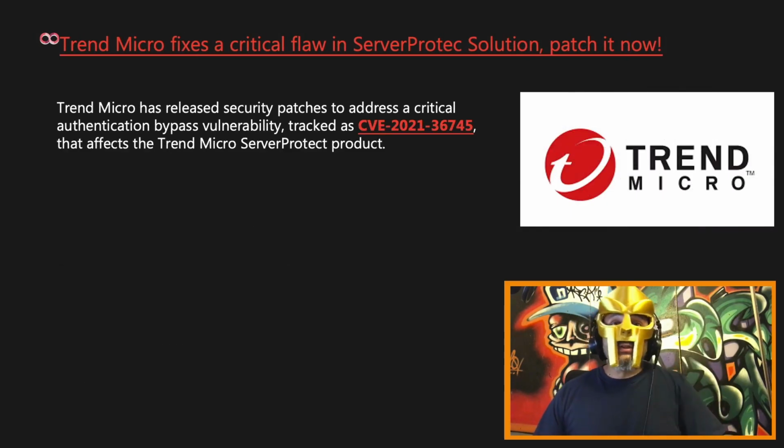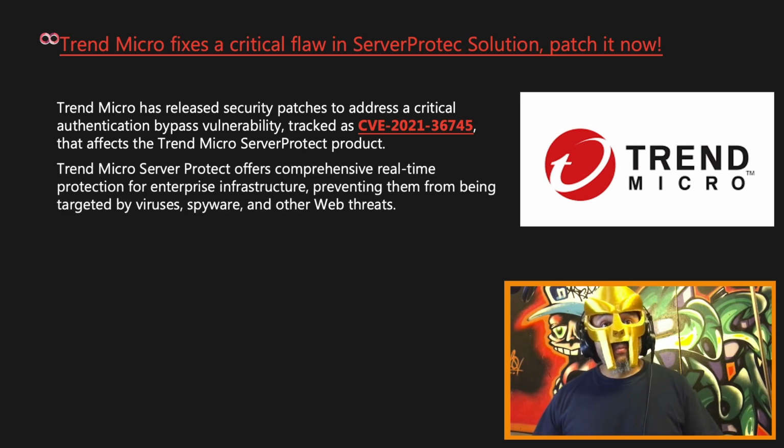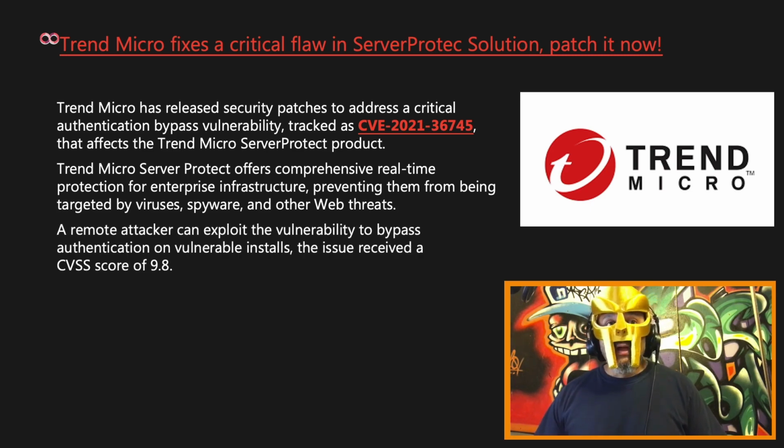Trend Micro has released security patches to address a critical authentication bypass vulnerability tracked as CVE-2021-36745 that affects the Trend Micro ServerProtect product. Trend Micro ServerProtect offers comprehensive, real-time protection for enterprise infrastructure, preventing them from being targeted by viruses, spyware, and other web threats. A remote attacker can exploit the vulnerability to bypass authentication on vulnerable installs. The issue received a CVSS score of 9.8 out of 10.